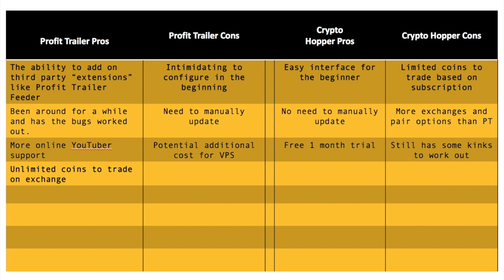So on Cryptohopper, some of the pros that you have: it's a very easy interface for a beginner to get used to. It's pretty much point and click. It walks you right through it. It's easier to configure. There's no need to manually update. It's web-based, so it'll update on its own as they do the updates. And it does have a free 1-month trial that you can use to try it out if you're just getting started.